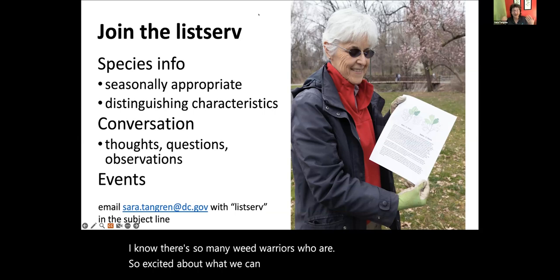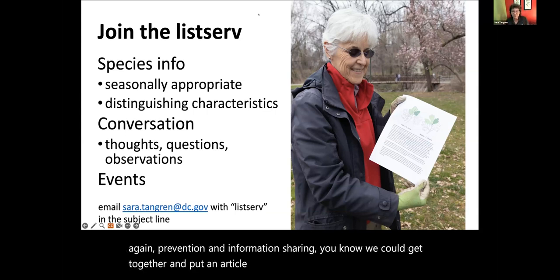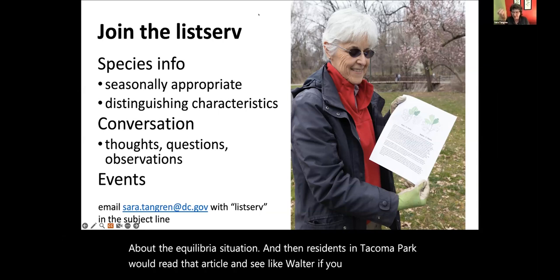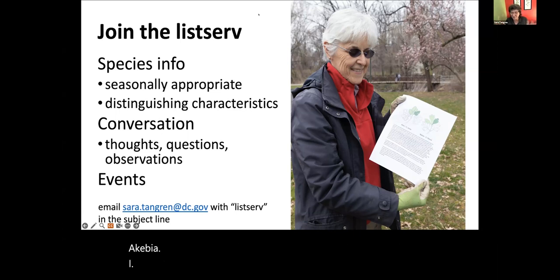Walter, while you're doing that, again, prevention and information sharing. We could get together and put an article in the Takoma Park newsletter about the Akebia situation. And then residents in Takoma Park would read that article and see, Walter, if you said the thing that you just said about how hard it is to control this thing manually, and we had that printed in the newsletter with some photographs of Akebia, that would be fantastic.